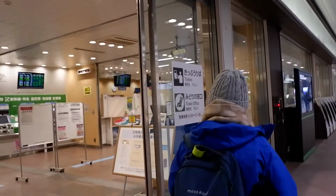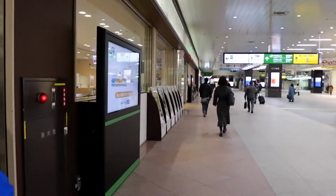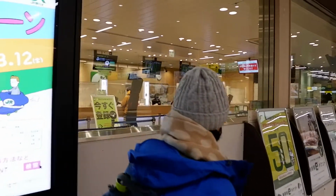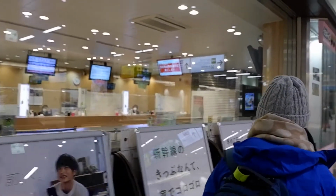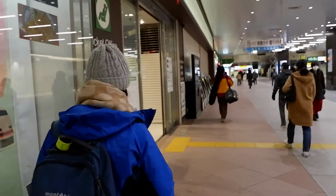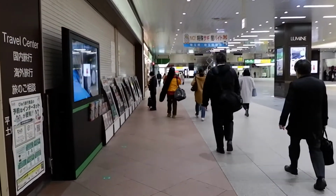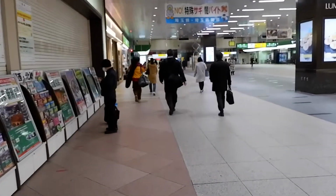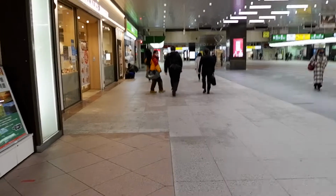Most of the staff at the Shinkansen ticketing booths speak English. So you could also buy from the Shinkansen ticketing booths or the Midori no Madoguchi. By the way, the Midori class or the green class or the green cars, they're the more expensive, like first class cars. We're just going to ride on the regular Shinkansen car.